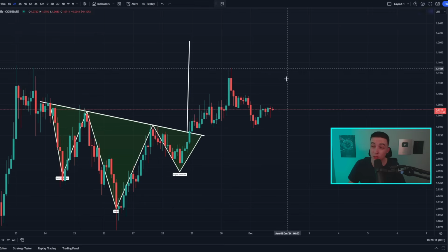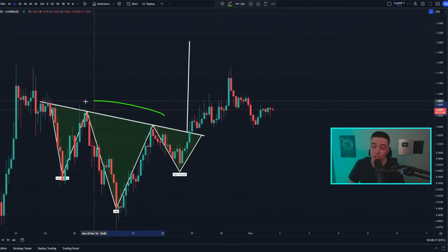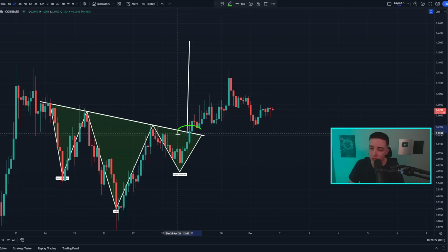But with that being said, zooming into the shorter term, on this 2-hour time frame, over the last couple of days here, we saw that confirmed breakout for this short-term inverse head and shoulders pattern, which is a bullish pattern once we confirm the breakout here. So once we confirm the breakout, we head up towards the price target, which was sitting at around $1.20.